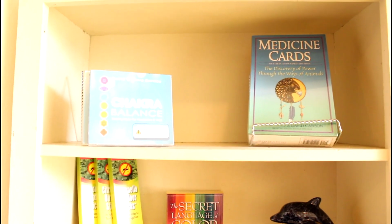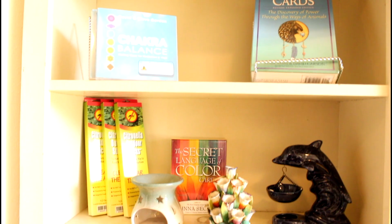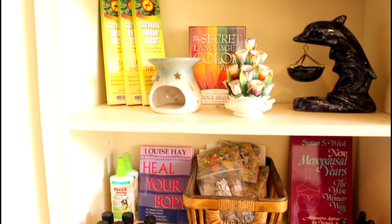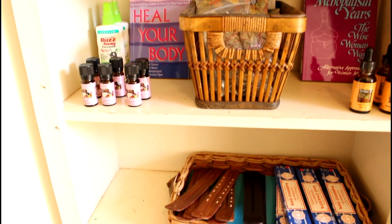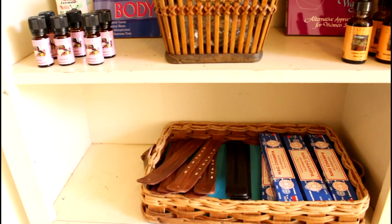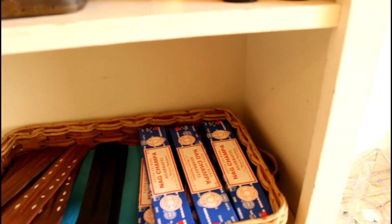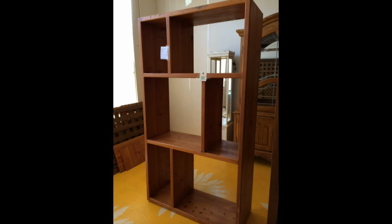I'm still busy in the retail store space getting my display pieces ready. I found this cabinet and shelves at Goodwill and I still need to paint it, but I couldn't resist setting out some of my wellness products on the shelves while I decide what color I want to paint. These boxes of Nag Champa incense make the studio smell so good.